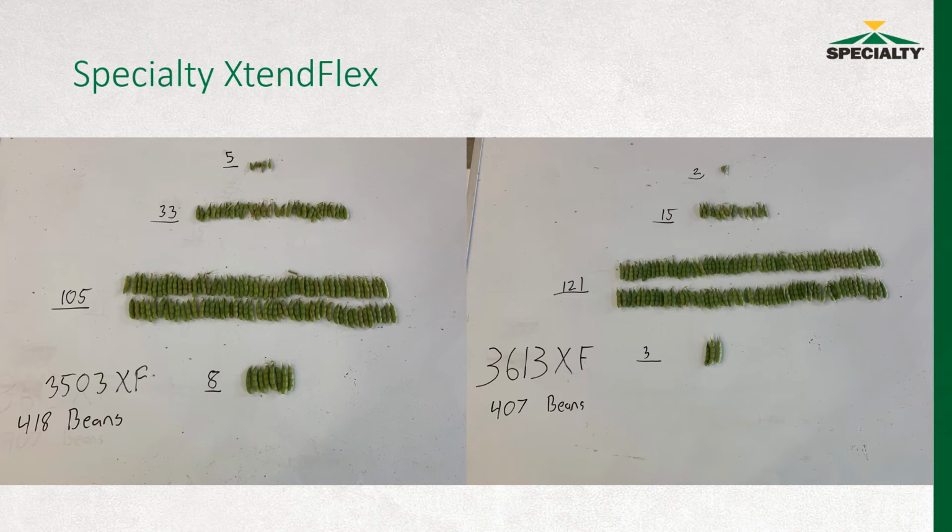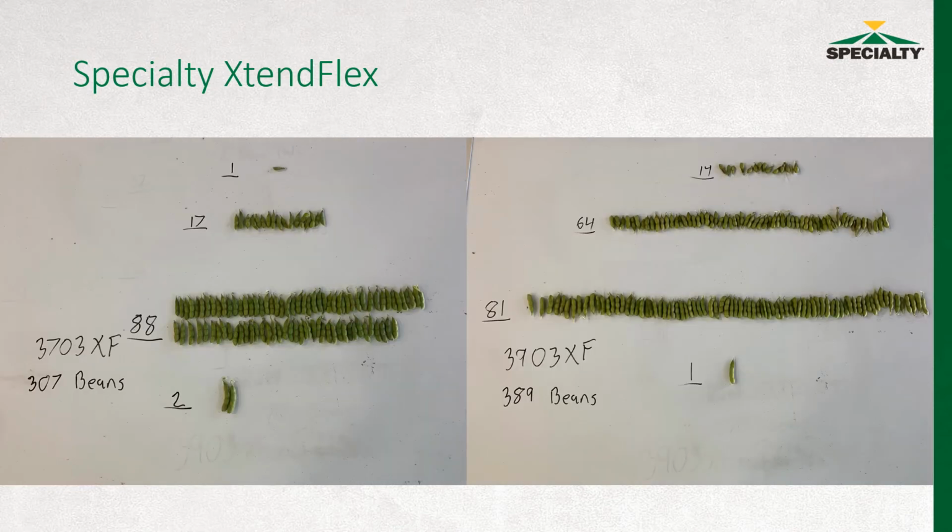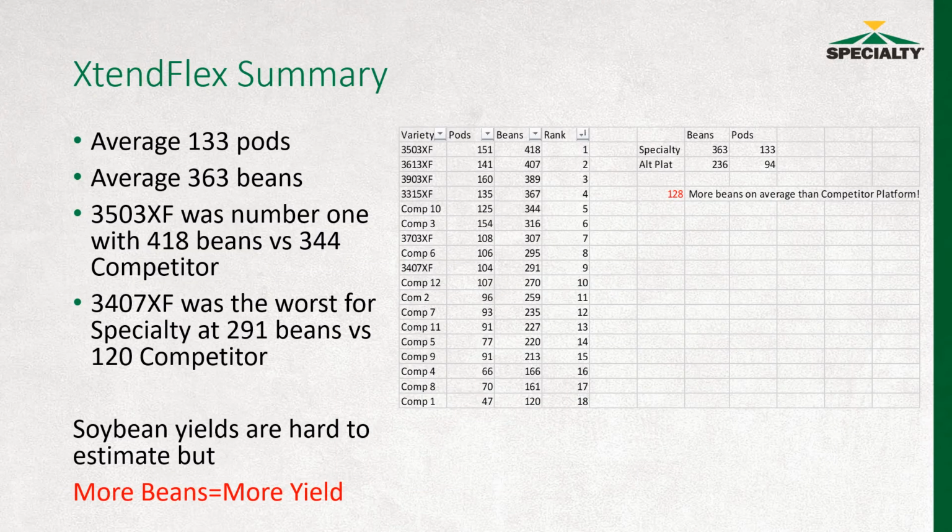And then right next to it is a new one, the 3613 XtendFlex. 407 beans on that one. 121 3-bean pods. That's a lot. That is a heck of a lot of beans on these products here. Then we'll get to our full season products. The 3703 had 307, and then the 3903 had 389 total beans. So anyway, here's the total summary on this page.